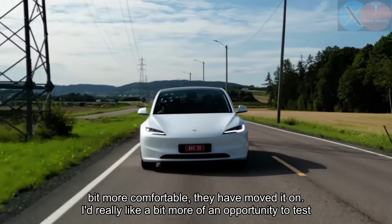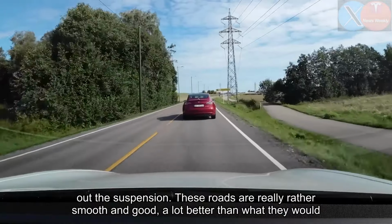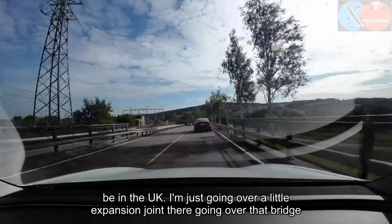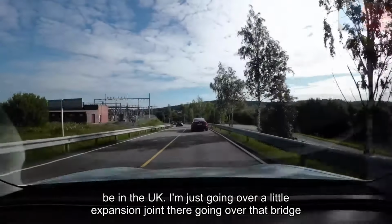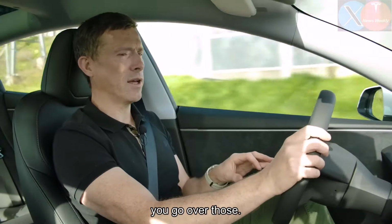I'd really like a bit more of an opportunity to test out the suspension. These roads are really rather smooth and good. A lot better than what they would be in the UK. Just going over a little expansion joint there, going over that bridge. And sometimes you get a bit of a thwacking sound from the suspension when you go over those.